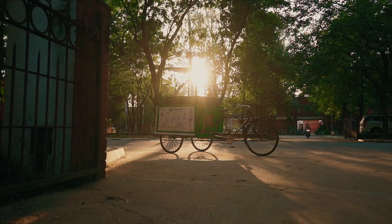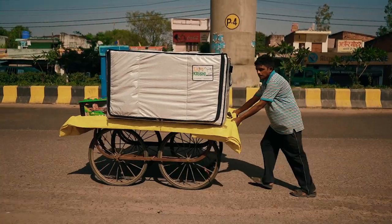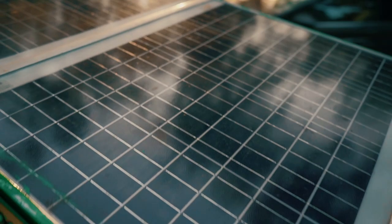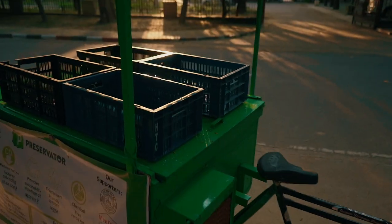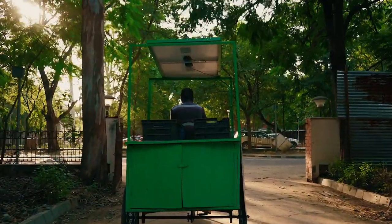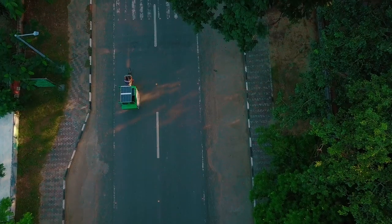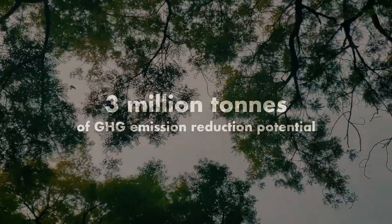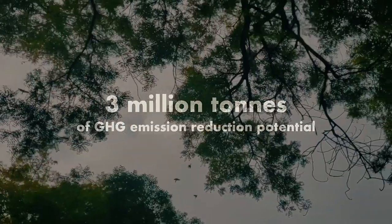So the prime objective for developing this technology was to develop a technology which is economical, which is green, which is farmer friendly, and increasing the livelihood of farmers, plus reducing the energy which is involved in the cold storage. So this reduction in turn leads to carbon footprint reduction. There is no chemicals used and the refrigerants are not even touched. So this is a technology wherein sustainability is kept as a prime focus. The global adoption of this technology is likely to reduce 3 million tons of GHG emissions annually by 2030.